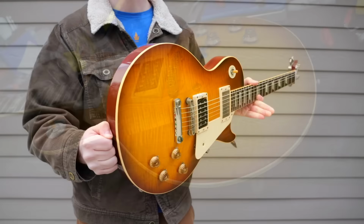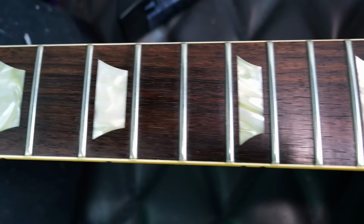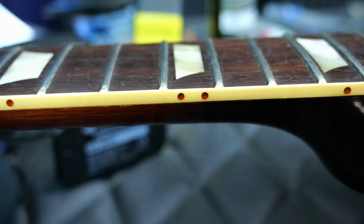Got your solid mahogany body, two-piece maple top, rosewood fretboard on a mahogany neck. We've got our nice trapezoid inlays. Board's looking nice after I conditioned it. And this one does not appear to have been played much at all. We've got our tortoiseshell side marker inlays. Well, let's capture the neck specs.